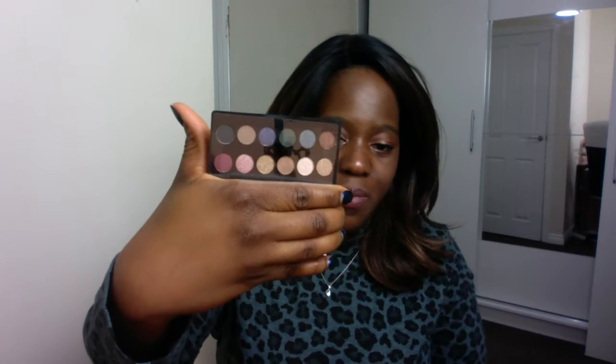So next I have a mini palette. This is from Sleek, and this is in the shade range Storm. This is actually the first palette that I got from Sleek. When they first came out, they were sold in Superdrug. If you know what I'm talking about, just let me know down below in the comments. So yeah, this is one of the palettes that they had.